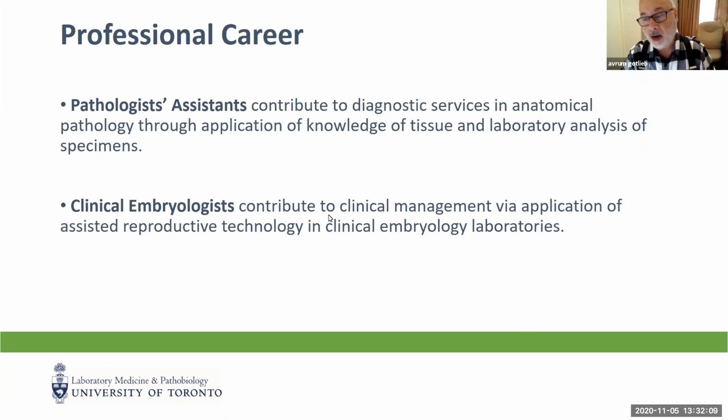Beyond that, as folks were asking, what are we looking for? We're looking for individuals who really want to work in the healthcare field, who want to work essentially with their hands, not necessarily in a research environment, but in a true clinical environment. Most of our pathology assistants will be working in hospitals or in large laboratory facilities to do their work.